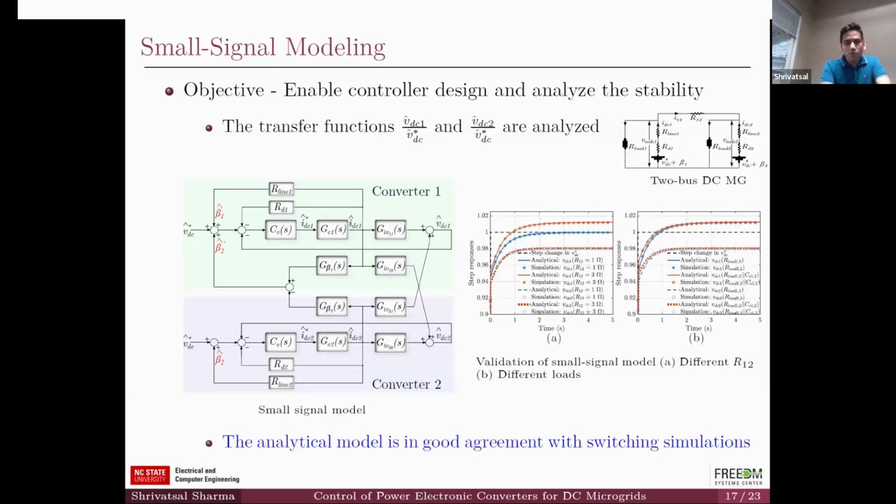The figure on the right shows the validation of the small signal model using simulation results. It shows that for different parameters, as an example, in figure A, I'm varying the tie line cable resistance value, and in figure B, I'm looking at different types of load, either only a resistive load or a capacitance present along with the resistance. So for different types of load, the model works well. The results show that the switching simulation model and the analytical model are in good agreement. So this model can be used to enable the controller design and analyze the stability of the system due to the presence of different cable resistances.